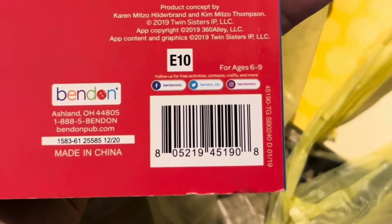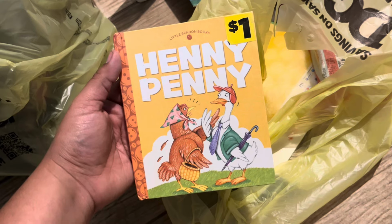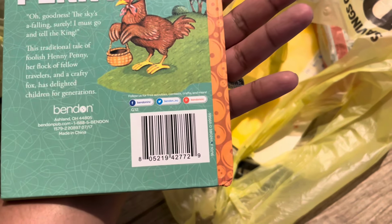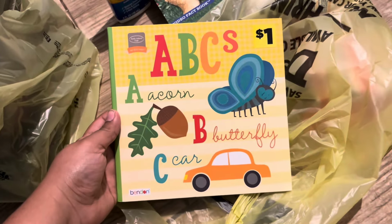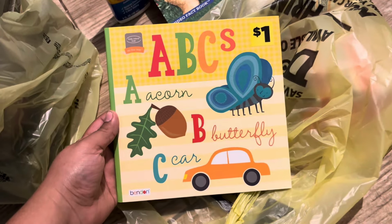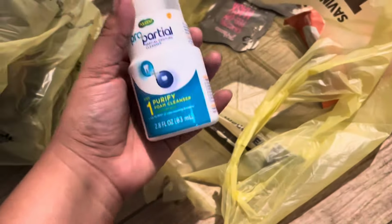These books were a penny, so I just grabbed them. I was having trouble. This is new to me, but it is a penny. I was having trouble at the store with connection and all that. But I knew that those were, so I did grab them. This is also a penny. This is an old penny.